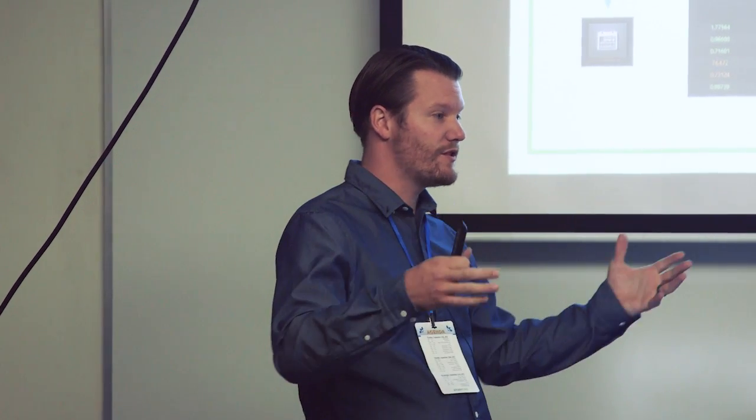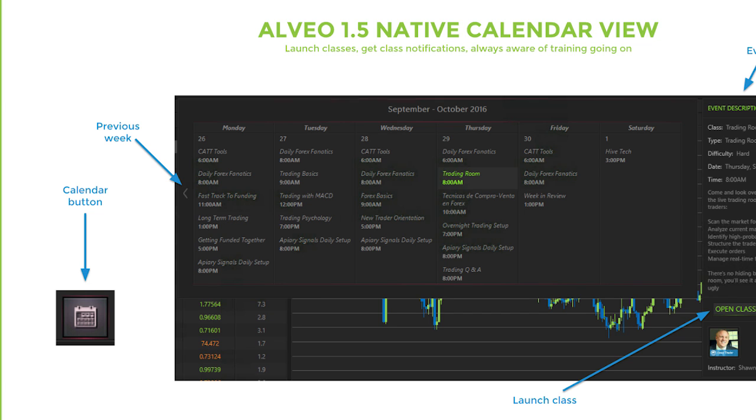Because we'll often throw something on the calendar and no one will have known about it until after it's already passed. What's great about this is we can tie into the new notification center in Alveo 1.5, and if a class is starting up, we'll put a little discreet banner up there that says, hey, class is starting right now. If you want to ignore that, you can, because you're probably focused, but at least you're aware. At least the information's there. So that's up in the toolbar. You'll see a little widget that looks like this. It'll open that up.